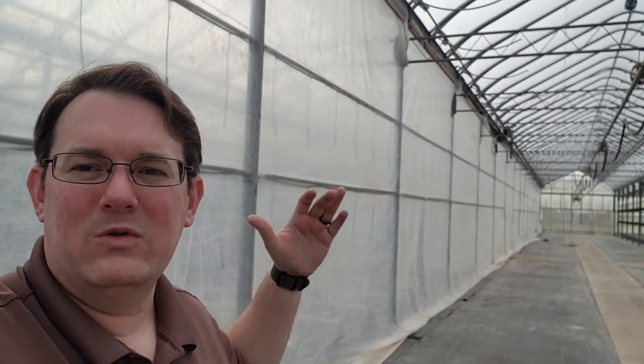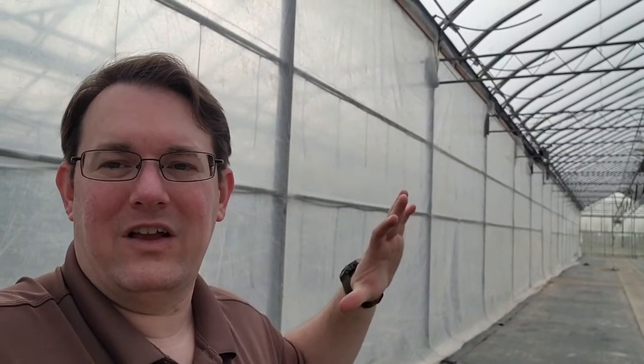So every fall we put up this curtain down the middle of this greenhouse, and we only heat the back half of it. That saves us a lot on our heating bill, because we don't need to heat this section if it's empty. But now with the ferns, the geraniums, and seedlings starting to come into this section, we've ramped up the heating in here. And pretty soon, probably in the next week or so, this curtain will come down.